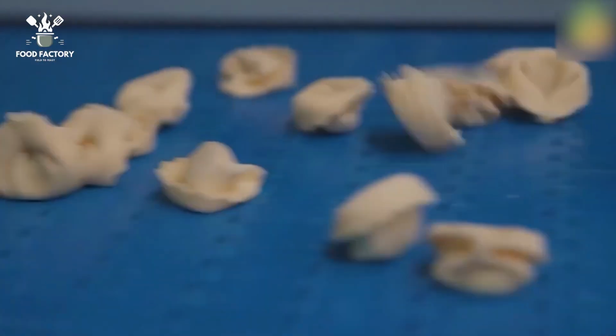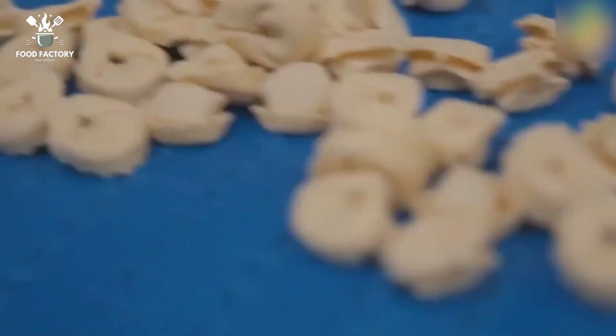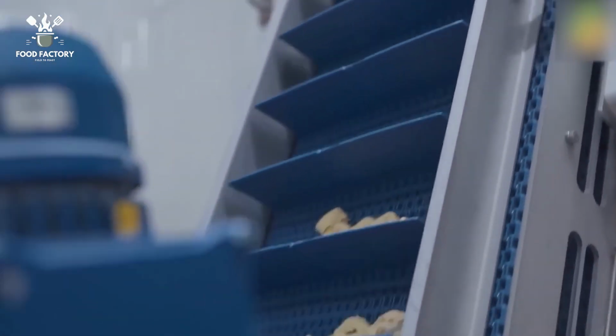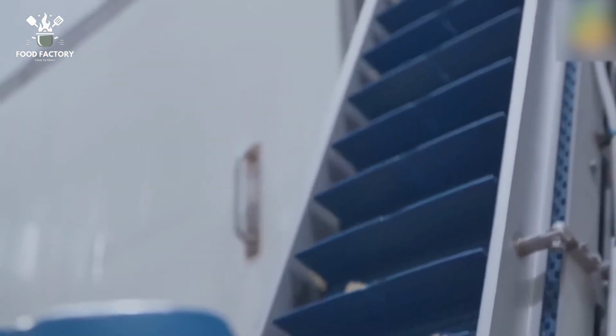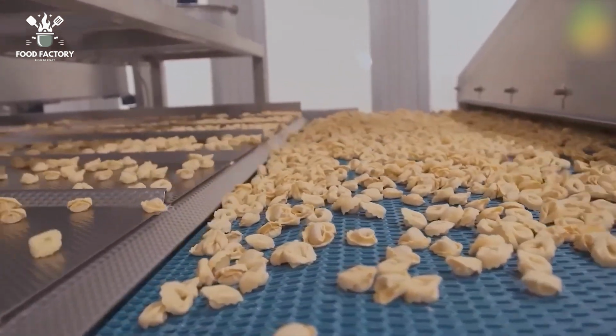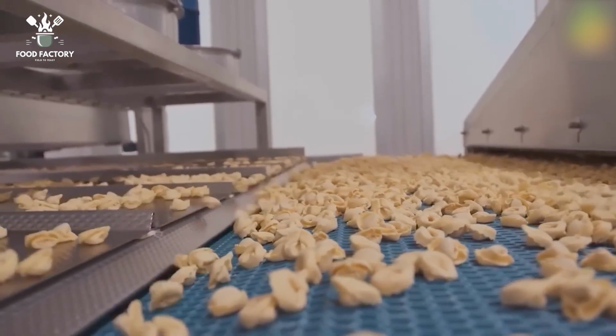After shaping the smooth pasta dough just right, the pasta shapes are spaced on a conveyor belt for the next stage. They travel through a tunnel where the steam is all set to get these pastas almost ready for your every cuisine.